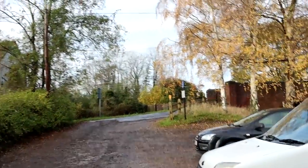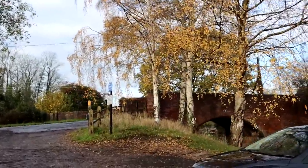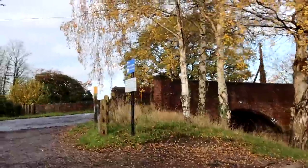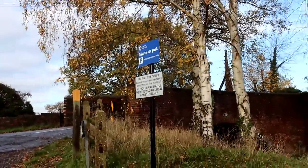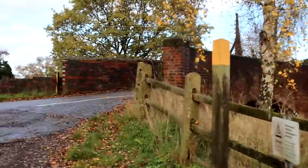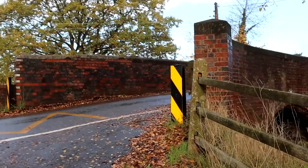I have my suspicions that this is a private car park. And it is. Only for the private moorings, so yeah, can't park here, which totally messes things up. There's no parking anywhere else, even at the next bridge. There's no parking, but I want to show you this.